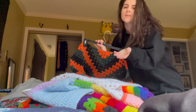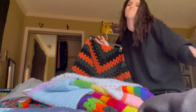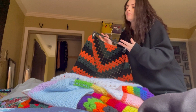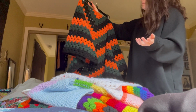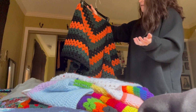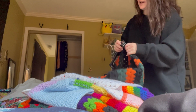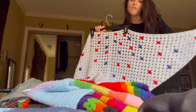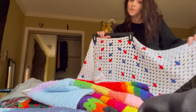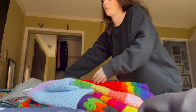I want to sell them, but nothing sells in my shop, and that's the problem. I think it's also because I don't advertise my shop? I don't know. I guess I'll keep it and see what happens. This was for my Togekiss cosplay for Anime New York City 2022. This is a yes.